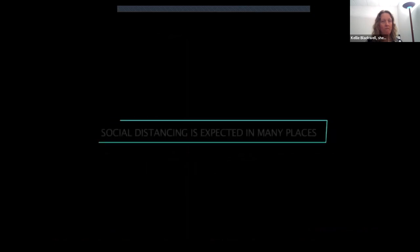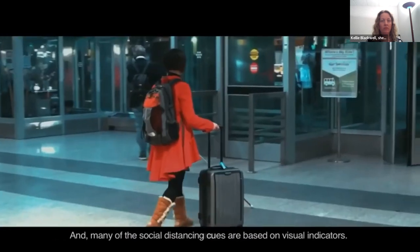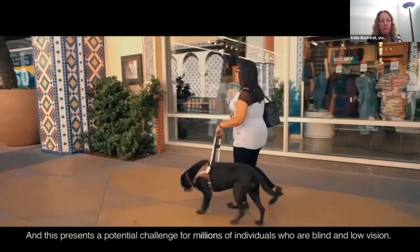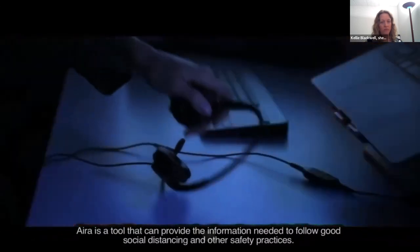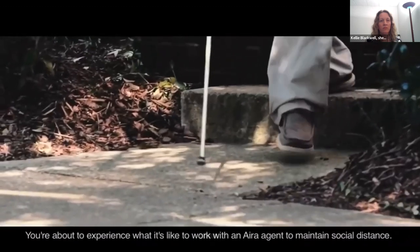Perfect. This unlocks a world that is not always accessible for all people. Social distancing is expected in many places, and many of the social distancing cues are based on visual indicators. And this presents a potential challenge for millions of individuals who are blind or low vision. IRA is a tool that can provide the information needed to follow good social distancing and other safety practices. You're about to experience what it's like to work with an IRA agent to maintain social distance.